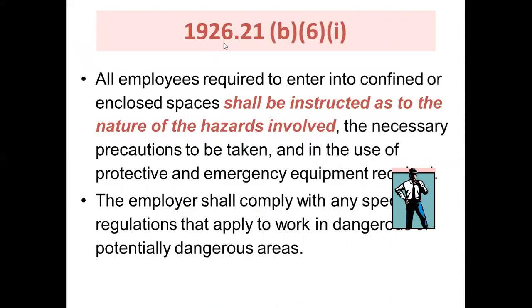So guys, this 1926.21 clearly mentioned, especially (b)(6)(i), all employees required to enter into confined space or enclosed space shall be instructed. And remember, wherever you see the word shall, that means it became a mandatory, zero tolerance requirement. You can't ignore that word, because even though every word is important, wherever you see the word shall, that means the OSHA standard is putting more stress on it: please don't ignore it.